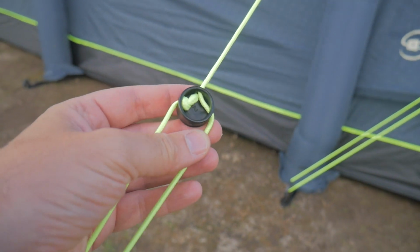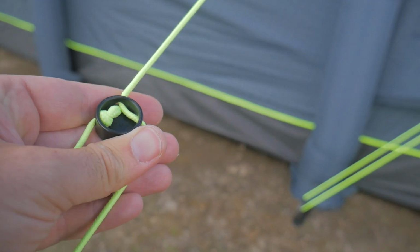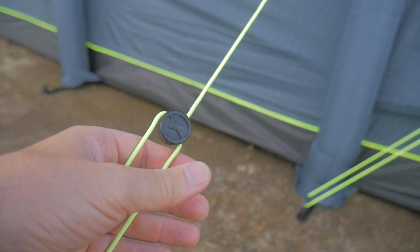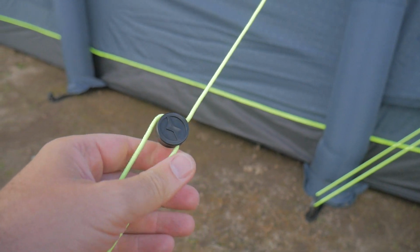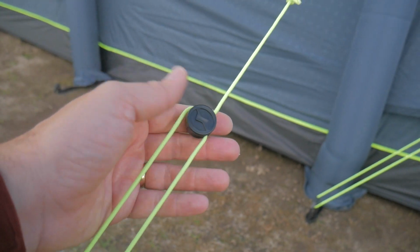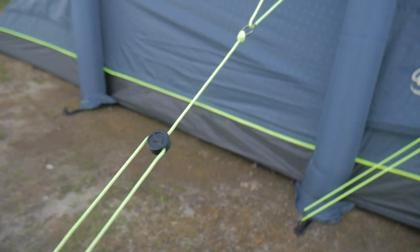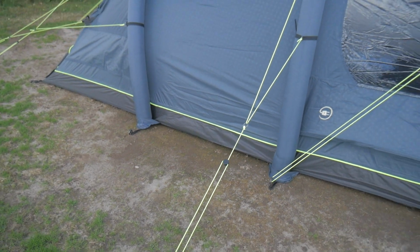For those who like the engineering of how gadgets work, it's a very simple little friction design that just locks it in place. And if you lose any of these, you can get these as extras or accessories. And even if you want to upgrade your old tent to use these, you can buy these separately. But yeah, another nice little feature for 2023.